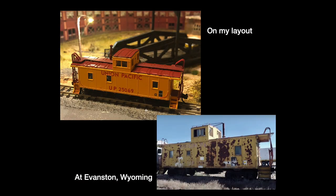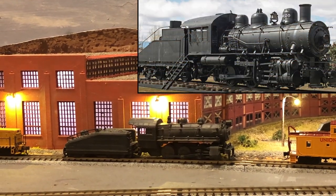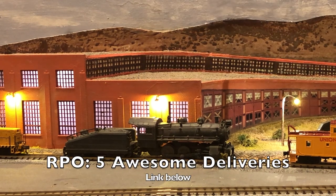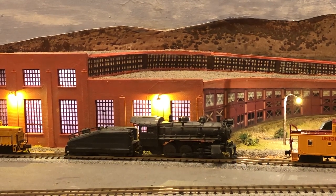For now and for the foreseeable future, 25184 will remain on static display in the rail yards, both on the prototype at Evanston and on my layout. Here it joins an 0-6-0 switcher number 4420, which was brought back to the roundhouse from a city park in Evanston in December. I discussed this with you in a video called RPO, 5 Awesome Deliveries for My Model Railroad, which I uploaded in December.